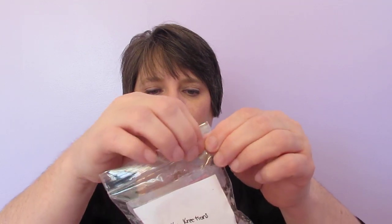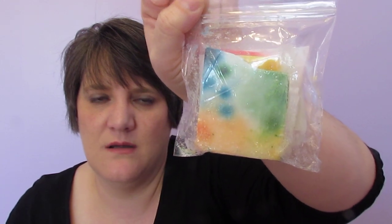Then I have one that is Kay's creation, and it's Alex's Rainbow. And this was just a fruity scent, and I absolutely love this. It's kind of like got an effervescence to it, and I loved it. And I just put a slab in there in my melter at a time. So there was four, now there's three. So I love that.